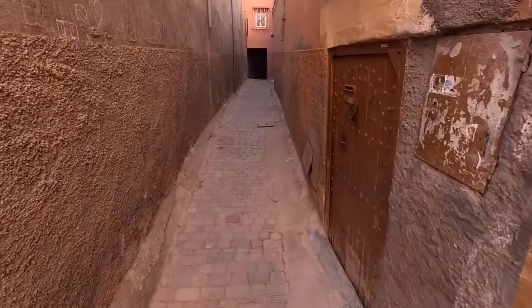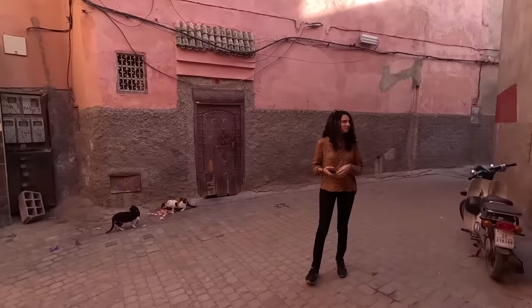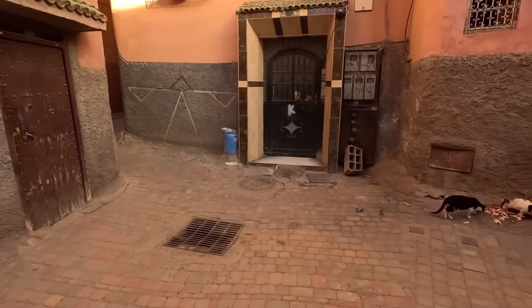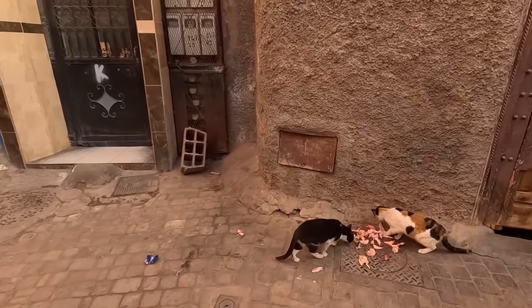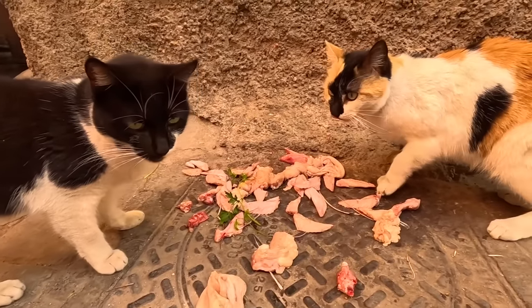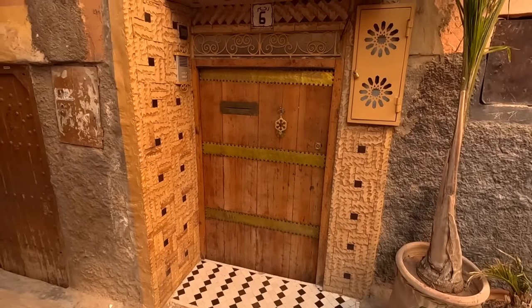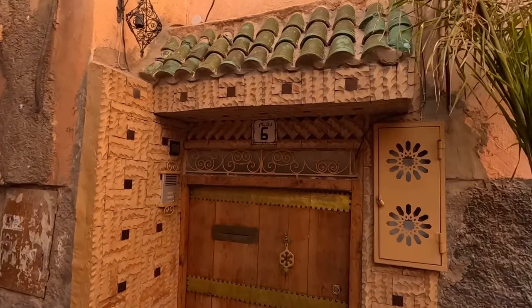I like how you can just go down the little side streets, kind of like the area that we were staying in before, and everything just becomes completely empty and quiet. Somebody's fed the cats here some of the food leftovers. Hey guys. Nice little local doorway here.